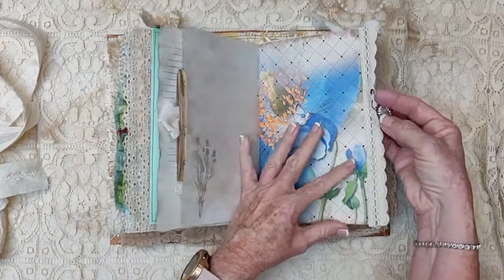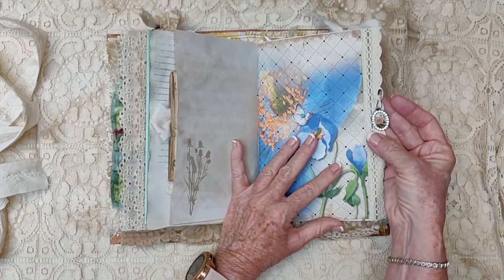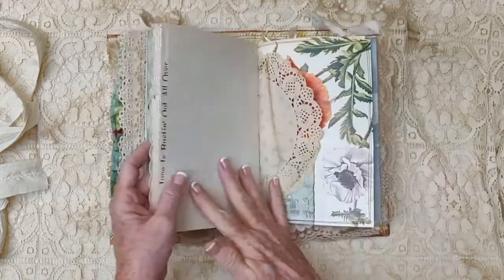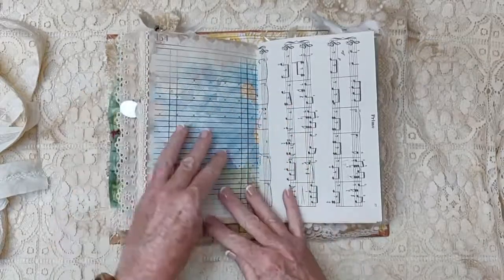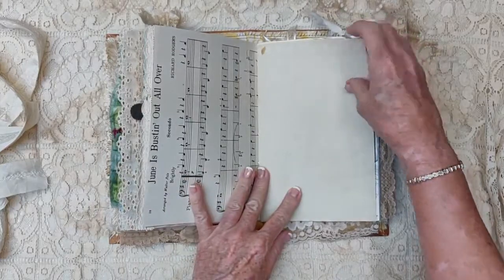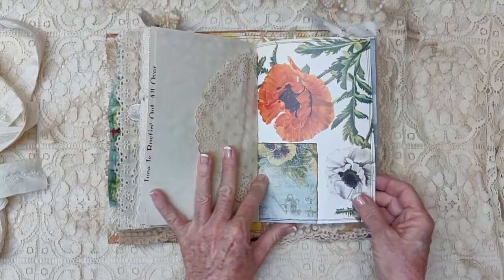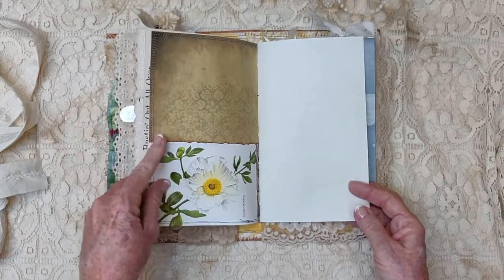We have a Tim Holtz hook with a little embellishment of a rose hooked on the lace on the page. Lots of space for journaling. Music paper, some coffee dyed paper, a doily that's been coffee dyed, more floral paper from that vintage floral book. It's been collaged.